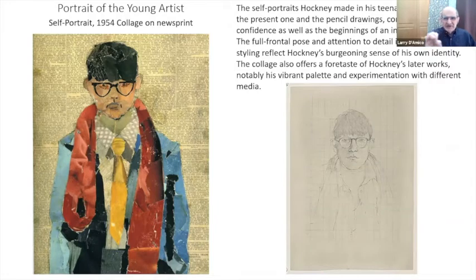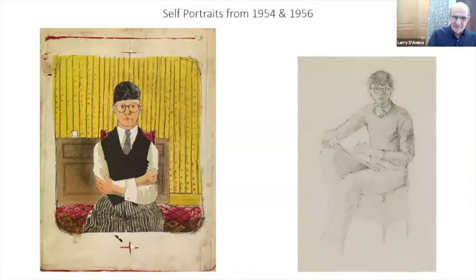So the self-portraits Hockney made in his teenage years, such as the present one and the pencil drawings that we're going to go to, convey youthful confidence as well as the beginnings of an intense self-scrutiny. The full frontal pose and attention to detail in clothes and styling reflect Hockney's burgeoning sense of his own identity. The collage offers a foretaste of Hockney's later work, notably his vibrant palette and experimentation with different media. So he was very inventive, even at this young age. Terrific draftsman. The guy could draw, even as a young guy.